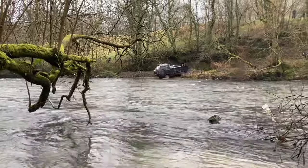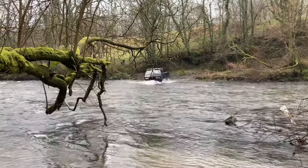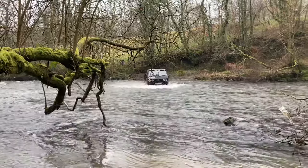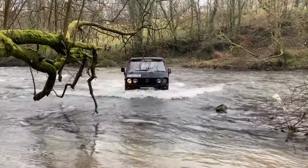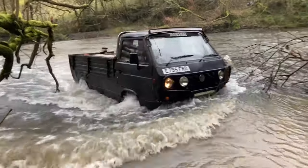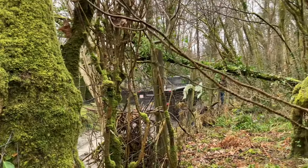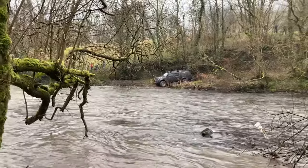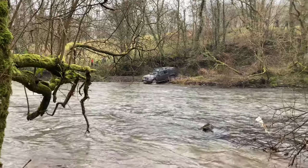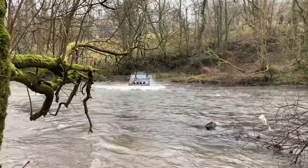And here he is, Colin McRae, in the bathtub, coming across the river. Have a listen to this, guys. This sounds amazing. I love the echo, the sound of that boxer engine. Just brings back the old days, being at the old forest rallies. That's pretty epic, that was.